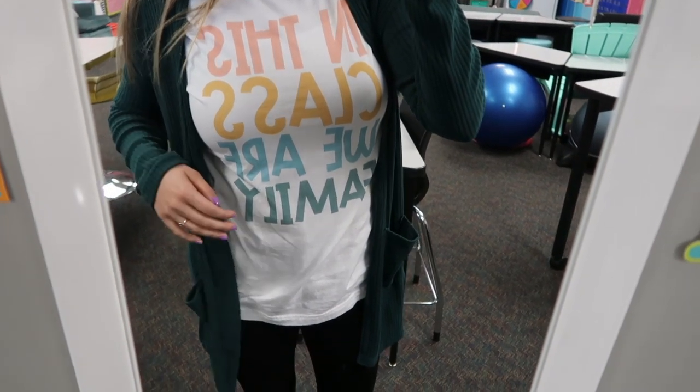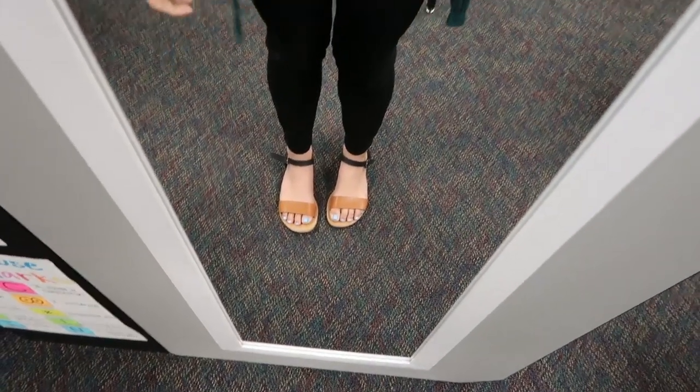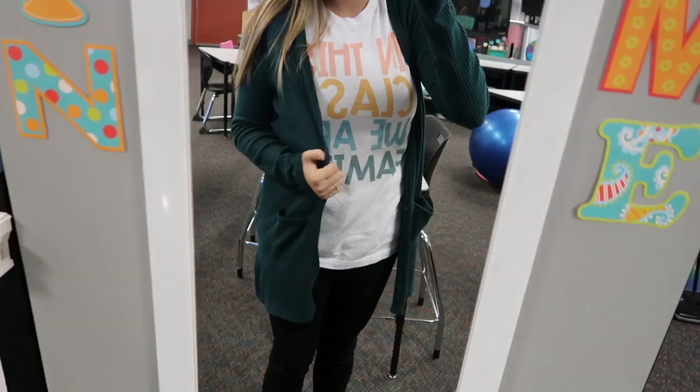It's super comfortable. And then these pants are just the same pants I was wearing yesterday from Stitch Fix. Super comfortable. They're the perfect amount of stretchy so that I can be moving around with my kids, be down on the floor in small groups, and just be comfortable all day. Again, same sandals from yesterday. Nothing crazy special. I really like this sweater.